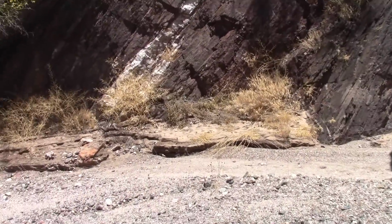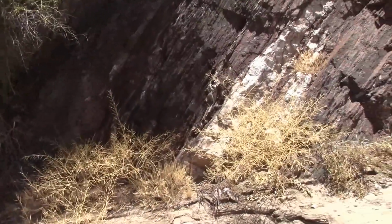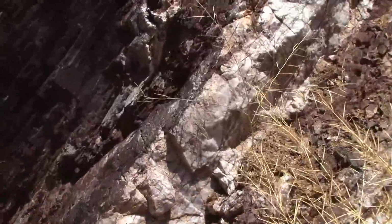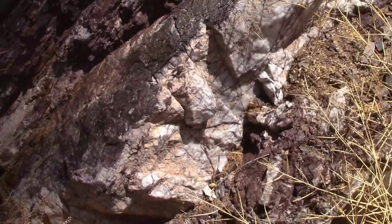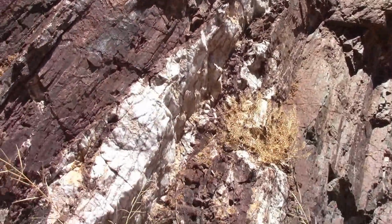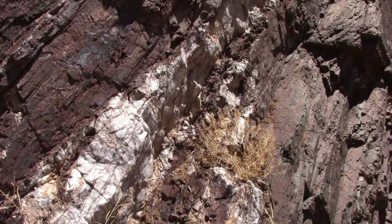Some of the vein work across this, as I'm going down this wash, is pretty interesting. And I've seen entire sections of the mountain that have this up towards the top. Just nice, nice vein work. Nice minerals in that, probably, if you dug deep enough. That's why there's so many mines up here.